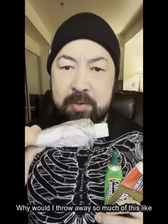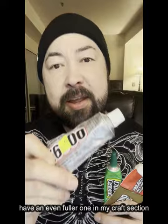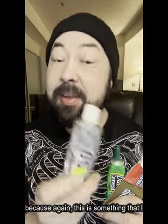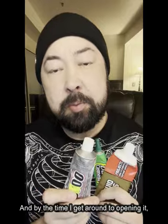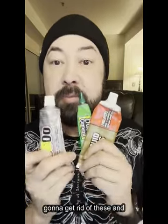Why would I throw away so much of this perfectly good E6000? Because I know that I have an even fuller one in my craft section. Again, this is something that I always forget that I have, and the one in the toolbox never gets used. And by the time I get around to opening it, I'm sure it will be stiff and useless. So I'm gonna get rid of these and try to be better in the future.